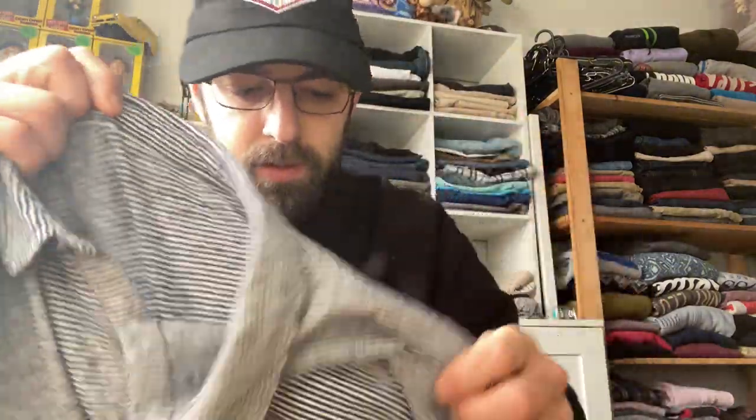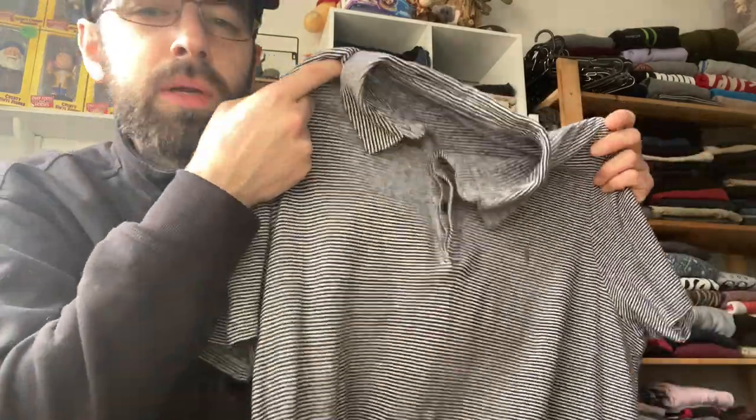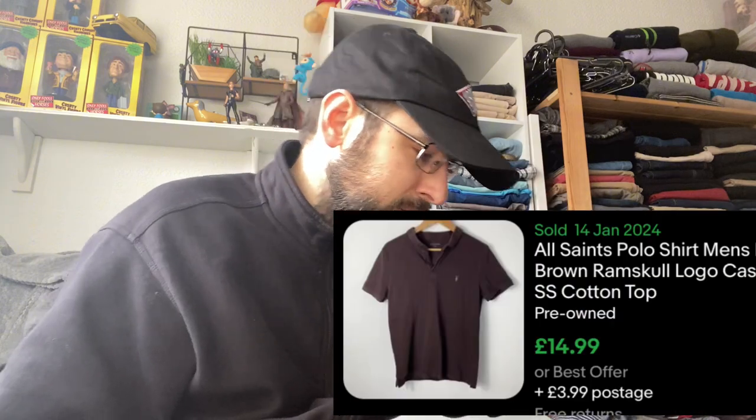All Saints. Just a nice little polo. It's a cotton linen blend, so that should be nice for the summer as well. That was £6, so paid up a little bit for that.